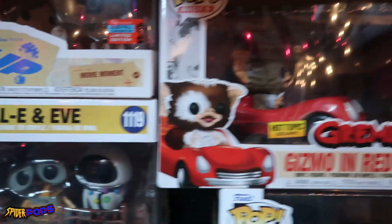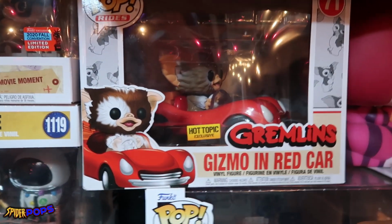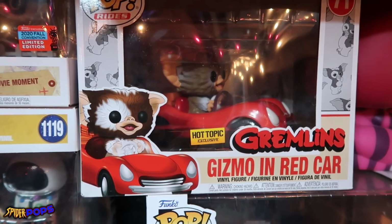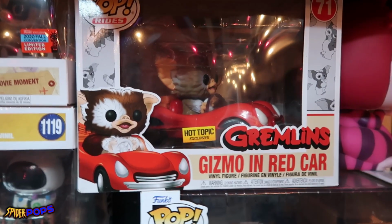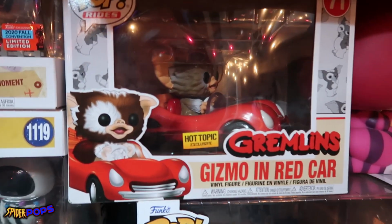Next to that one, we have another Gremlins. It's Gizmo in the red car. Also, thank you to Mr. Spider Pops for giving me this one. He had this one in his collection, and I personally grew up on the Gremlins, and I fell in absolute love with it.